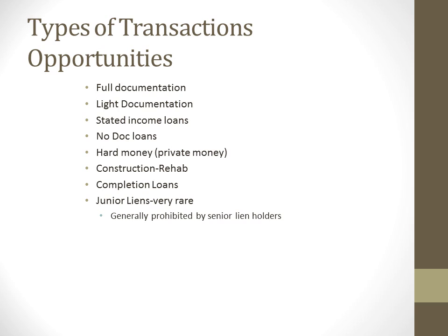Junior liens are very, very rare, and they are generally prohibited by senior lien holders, meaning that somebody holding a first mortgage probably has language in their contract that says you can't have a second mortgage. Some exceptions to this would be SBA money, but again, this is very important that you check.